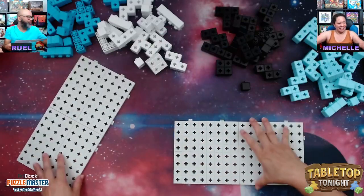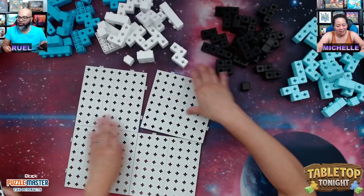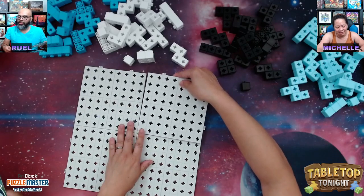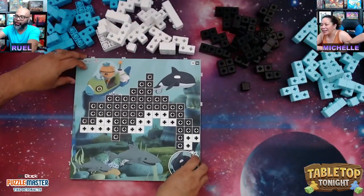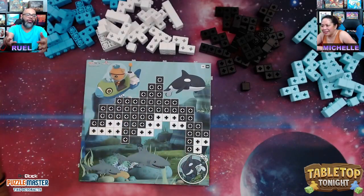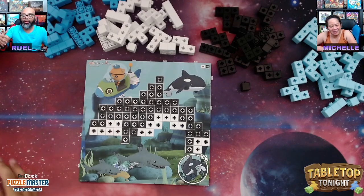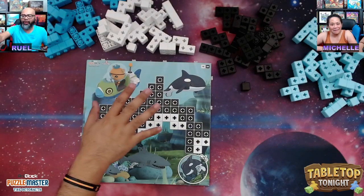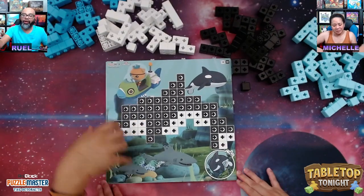As you can see, Michelle is just putting together the little base. Very easy to connect. So we have a 2x2 grid, and there is the whale. Oh, so we're just doing the black and white pieces for this one. As you can see on the Kickstarter page, this is a prototype. The final version is going to have a lot more colors. I don't even know if it's going to have black and white, but this is just a prototype that we're playing through.